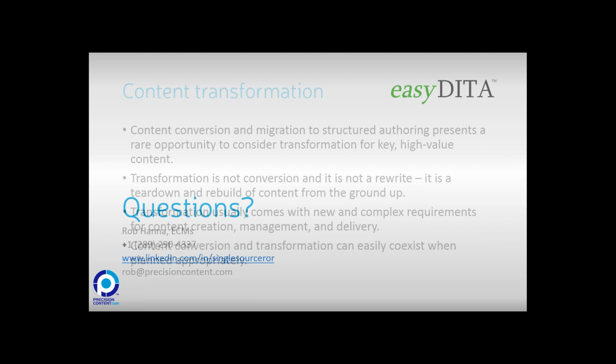So with that, we're ready to open this up to questions that any of you may have. So we've got a question here. How is content reused in a different type of document?